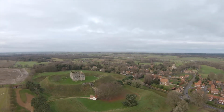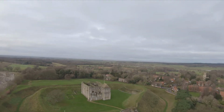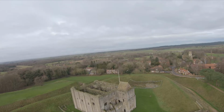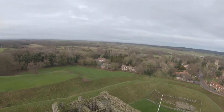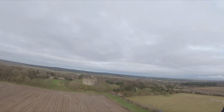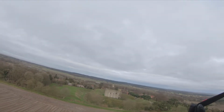This is Castle Rising. Work began to build it in 1138 by the Norman lord William d'Albini for his new wife, the widow of Henry I. So there we go. And in the 14th century it became the luxurious residence of Queen Isabella, widow of Edward II. That's pretty cool.